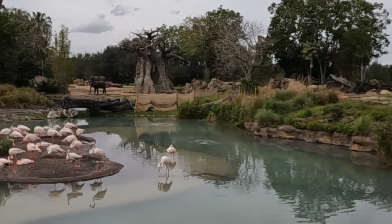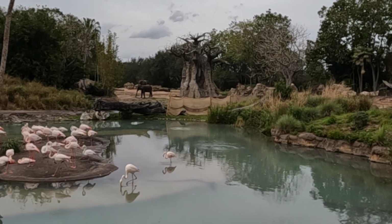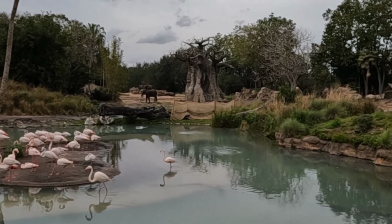And friends, this right here, this is my favorite view in all of Harambe, with the flamingos, the palm trees, the water, the baobab tree, and all of those elements. I think it's beautiful.